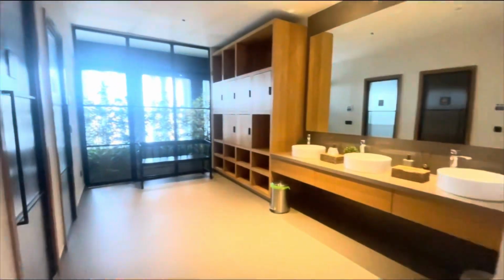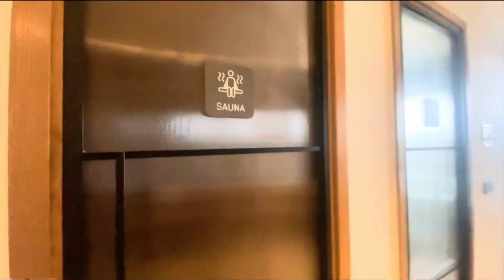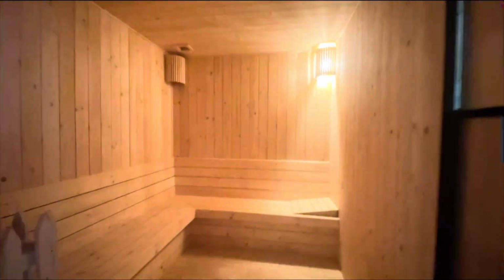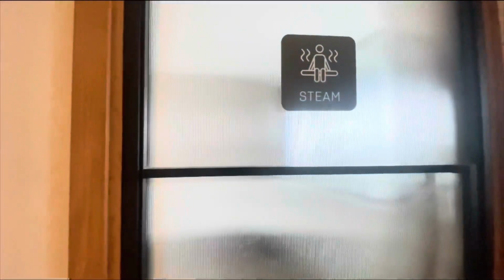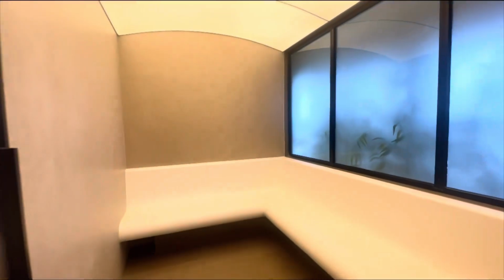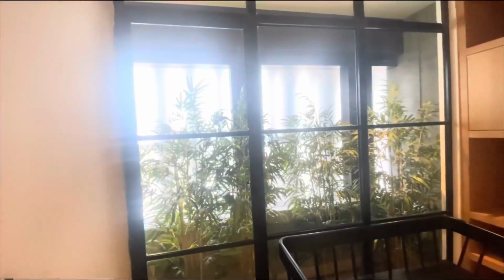Adjacent to the banquet hall is a full-service spa and sauna. This facility includes separate finished saunas for both men and women, each with wood paneled interiors and reinforced glazing. There's also a steam room to refresh and rejuvenate, with calming nature sounds and soft lighting integrated into the design.